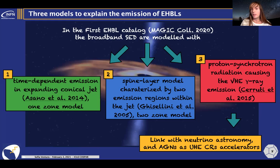The third model is a lepto-hadronic model, in which the proton synchrotron emission and radiation cause the very high energy gamma rays. This is the link with neutrino astronomy and to test if AGNs are the accelerators of ultra-high energy cosmic rays.